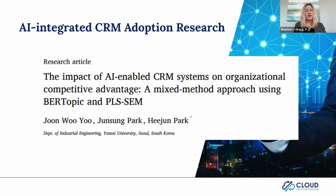When I did my PhD dissertation work on Salesforce user adoption, I had to do it with a qualitative approach because there aren't very many quantitative assessments or instruments that already exist to allow you to evaluate whether or not things have been heavily adopted.